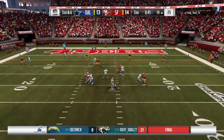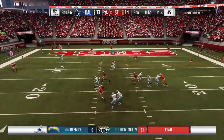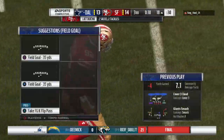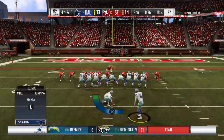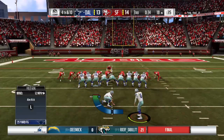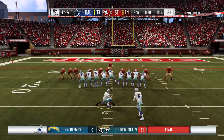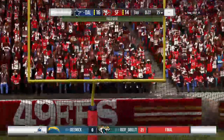Out of the gun. Here's Prescott, dancing to his head. He will go down outside of the pocket for a sack. Tried to get away, but could not. Jeremiah Tauchu in there to get him for his second sack of the night. And his kick is good.